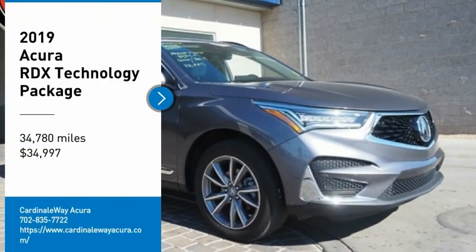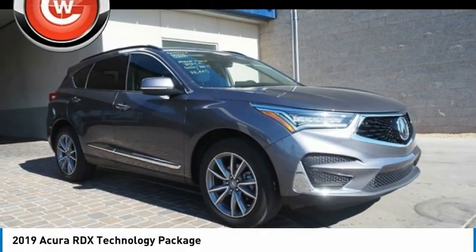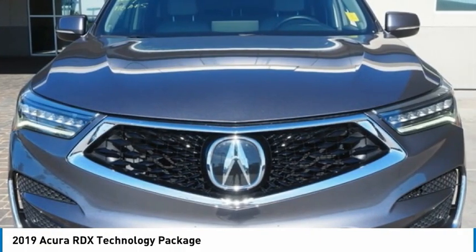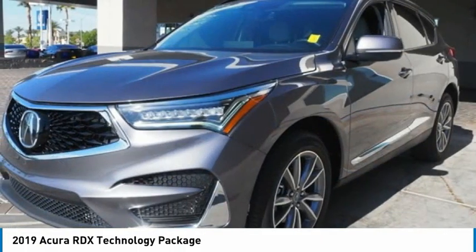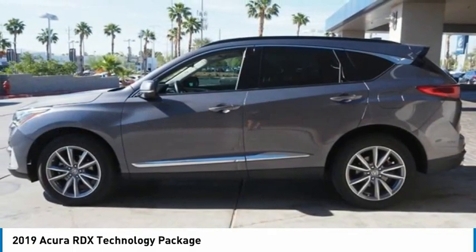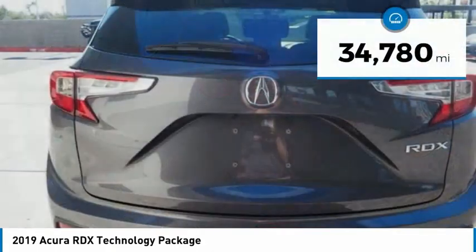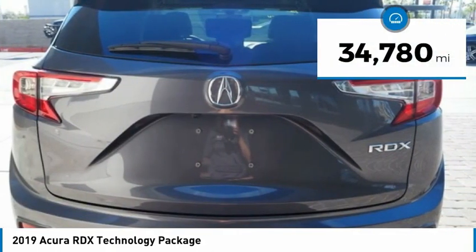Come test drive the 2019 RDX. Viewed as Acura's answer to BMW's sporty X3, the RDX offers a stylish interior, plenty of sport, and a nice amount of utility, and is priced below $35,000. This vehicle has less than 35,000 miles.